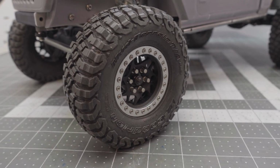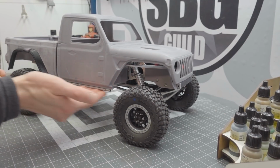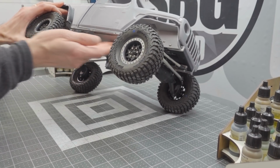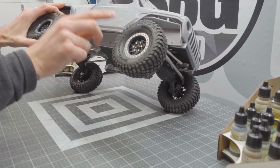First of all, we've got 4 tires that match. You're welcome. I think that's where we could end this video and everyone would be happy. Most notably, sliders have now been added. These are hard, rigid mounted to the chassis sliders or skid plates, whatever you want to call those. Those are mounted directly to it.